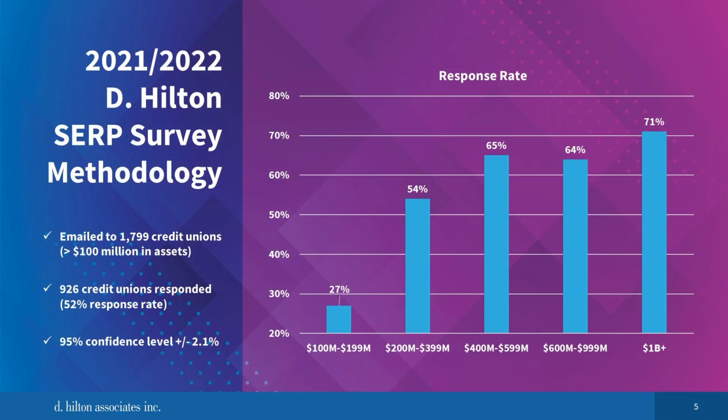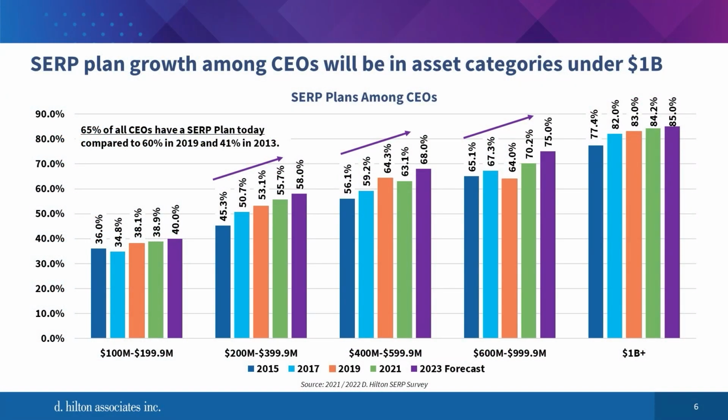This is our 21-22 SERP methodology. We're not going to spend a lot of time talking about the methodology. You can see the response rate by credit union. I know what we really want to get to is talking a little bit about our SERP forecast for 2023. And you can see these are SERP plans among CEOs. You can see from 100 million on the left all the way up to 1 billion plus. And one of the things you're going to notice is that purple bar, and that's our estimate of where we think SERP plans are going to be in 2023.